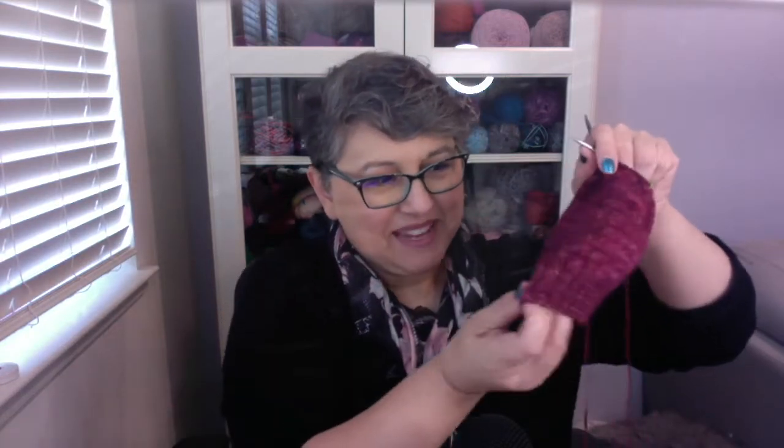Ewetopia, as in E-W-E. That's cute, isn't it? It's a fingering yarn in the color As You Wish, and it's 80% Superwash merino wool, 10% cashmere, and 10% nylon. I have 414 yards in here. It is hand wash, but I'm okay with that because I love this yarn. And yeah, so I'm excited.